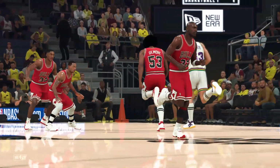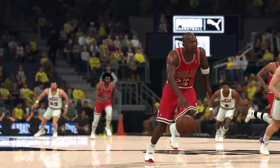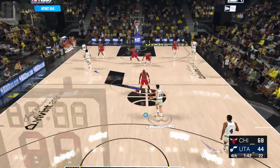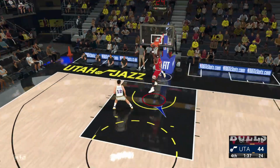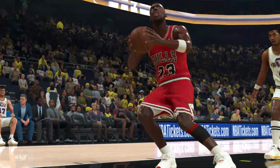And a drive like that one can be a knockout punch. Great finish at this juncture. A minute 42 left to play here in the fourth. And stolen by Jordan. Oh! Michael Jordan. Yeah, it's like he just keeps going up and up.